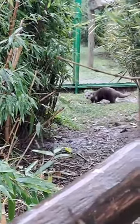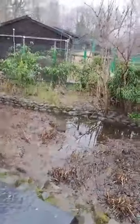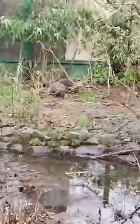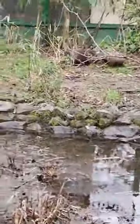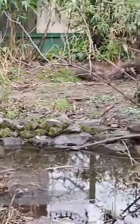So yes, we are going to be having a look at our family of Asian short-clawed otters today, as you can see. The next stop on our world tour, as we put it. As ever, if you've got any comments or questions, please feel free to send them in, and I'll do my best to answer them.